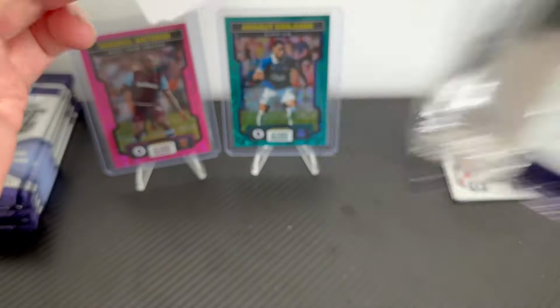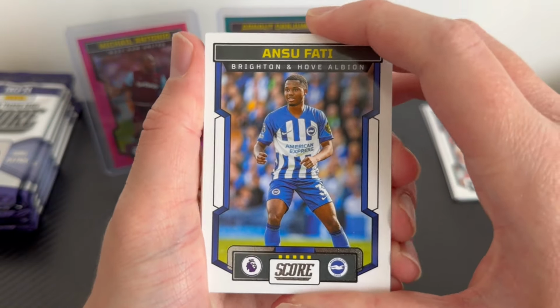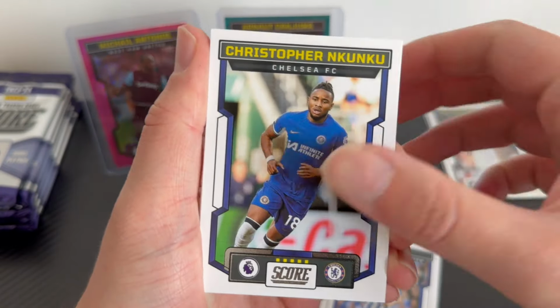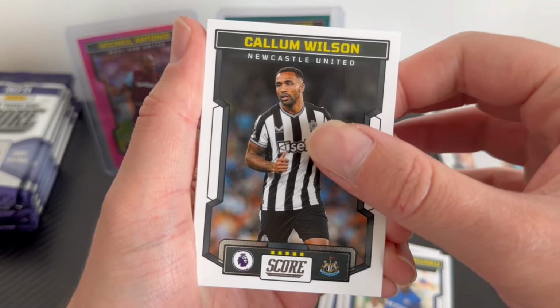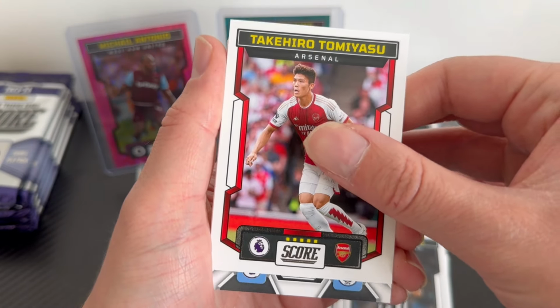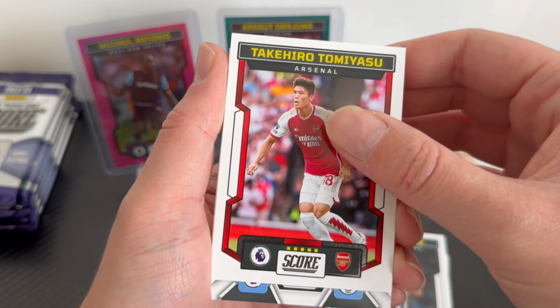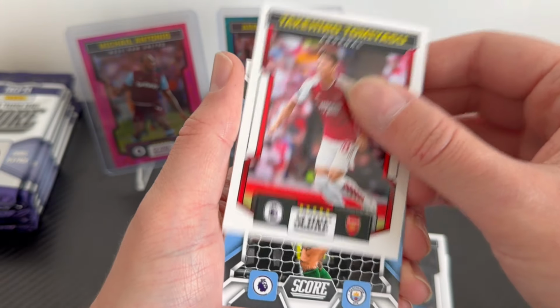We're starting off with once upon a time he was a star boy. We have Ansu Fati of Barcelona and Brighton. We then have ourselves Christopher Nkunku. A Callum Wilson, we've got Big Cal inside our pack. We've got Tomiyasu. We've then got, oh, this could be an autograph. Could this be an autograph or is it just teasing us? No, it's not an autograph.